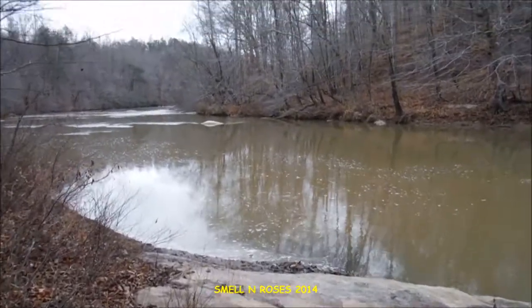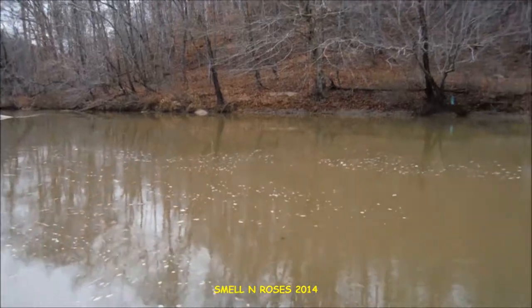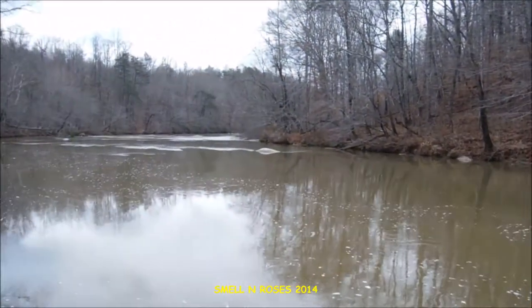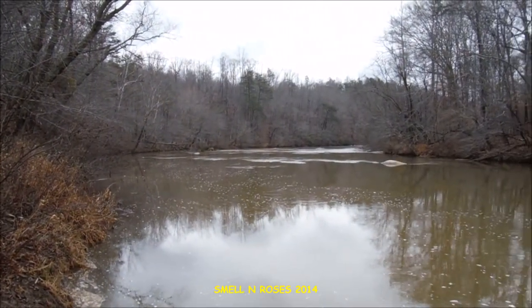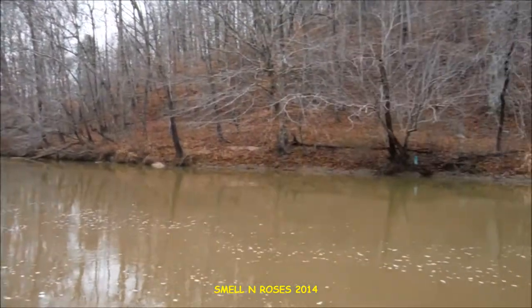So you can see the Mayo River here. And this is an area that's been featured in some other videos I've done. This is an area where I really enjoy coming to explore. So some of you know this particular spot.